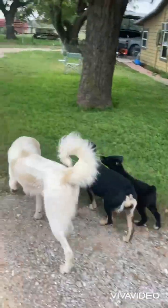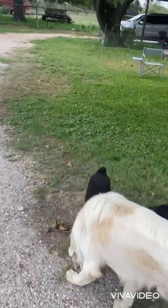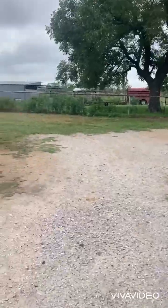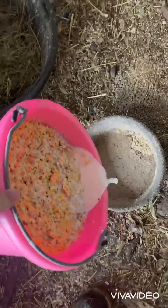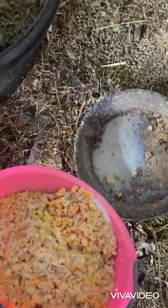You ready to go feed some chickens? There's our new puppy, Mo. That's their baby. And we kept him and gave all the rest away. I hear my turkey over there somewhere. It's hard to do one-handed.